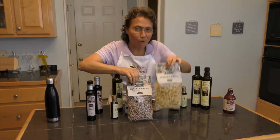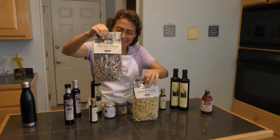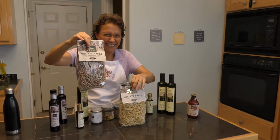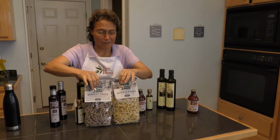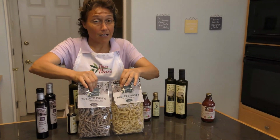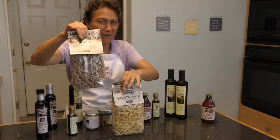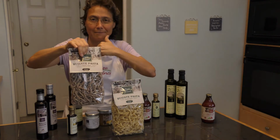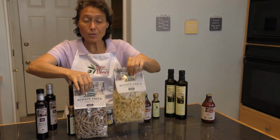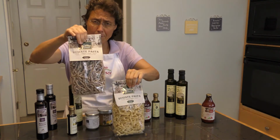Woohoo! One is golden, and the other one has a funny color. But hey, this funny color, I'm gonna tell you, it's not coloring. We didn't put any coloring on this. That's the actual color of the wheat. Okay, this is made with durum, and this is made with tumenia.